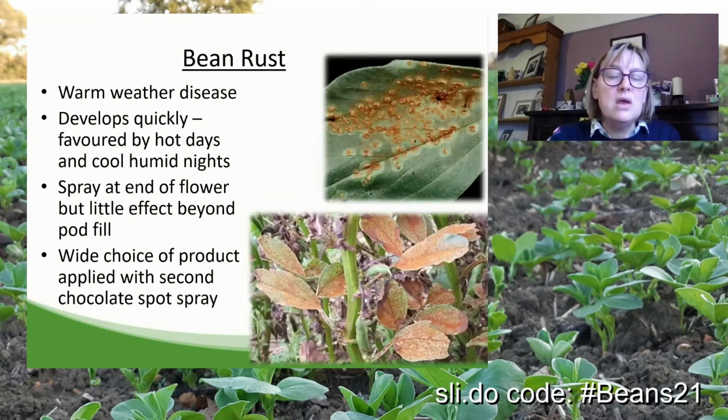Bean rust is a warm weather disease. It develops rapidly later on in the season when we have hot days and cool, humid nights. And we've seen last year certainly quite high levels of rust in beans. And as I said, you would include a product for rust control in the second application that you're putting onto spring beans. So again, there's a good choice of products.